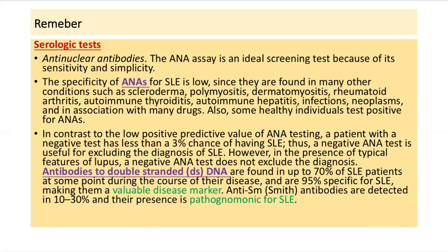Antibodies to double-stranded DNA are found in up to 70% of SLE. وبرضو specific antibodies include the anti-Smith antibodies are detected in 10 to 30% of these patients and are pathognomonic for SLE. يبقى الواحد يعمل الانتي نيوكلير antibodies, الانتي دبل ستراندد DNA والانتي سميث. وطبعا الانتي فوسفوليبيد antibodies اللي هو الانتي كارديولايبين IgG و IgM واللوبس انتي كواجولانت. ومهم نعمل برضو ال C3 وال C4 وال CH50 علشان نشوف ال complement consumed ولا لا.